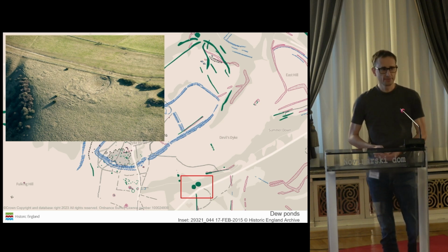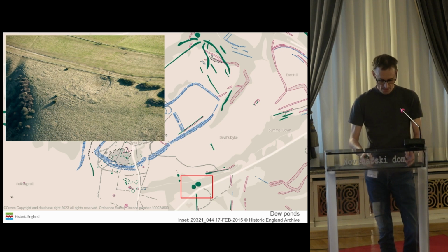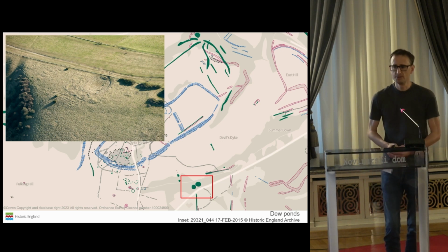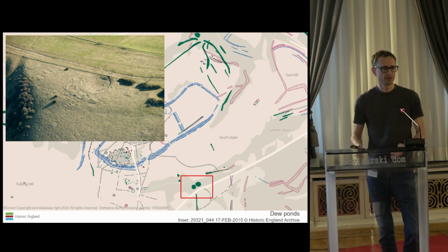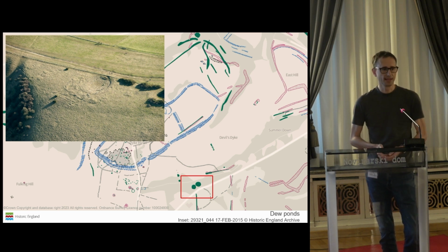So to the southeast of the hill fort, we can see these two large depressions. And these are the remains of dew ponds. And dew ponds were man-made ponds that were used to collect water for livestock in the very freely draining chalk geologies. Now, dew ponds are a very, very characteristic feature of this landscape. They really are part of the landscape character in this part of the South Downs.